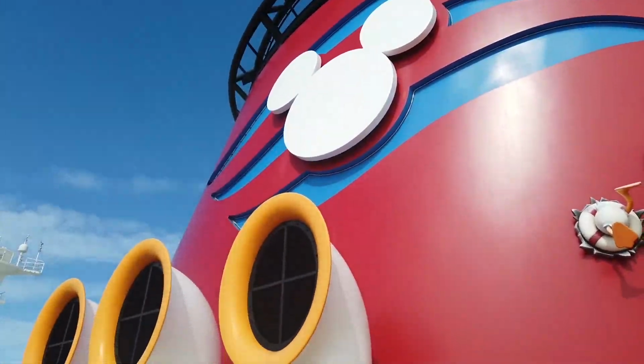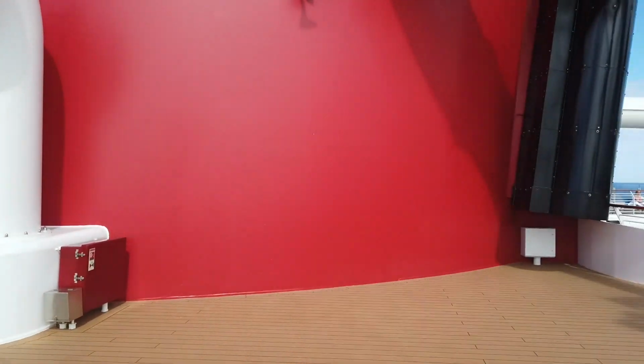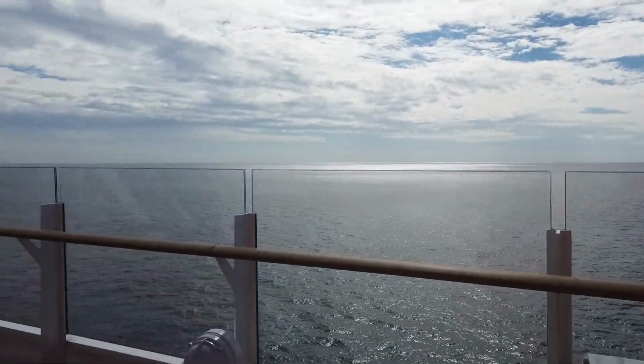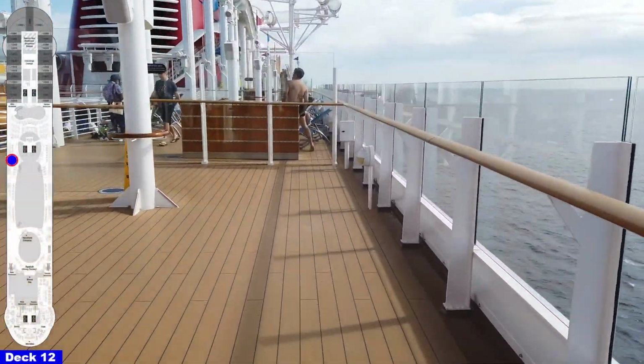We're going to start off on deck 12. I filmed this while we were enjoying a beautiful day at sea. I've left a lot of the walking in so you can get an idea of the size of the ship, but I've definitely sped up the walking.